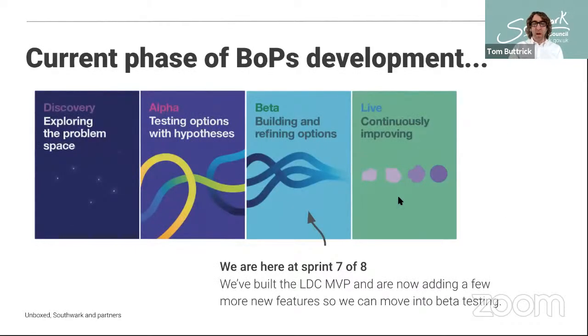So where are we? We finished sprint 7 of 8, which means one more left, which starts next week. The primary objective of this phase of development was to prepare the MVP of BoPS for private and public beta testing for lawful development certificates, which we're well on the way to doing, and also continuing our work on the householder planning application side of the tool as well.